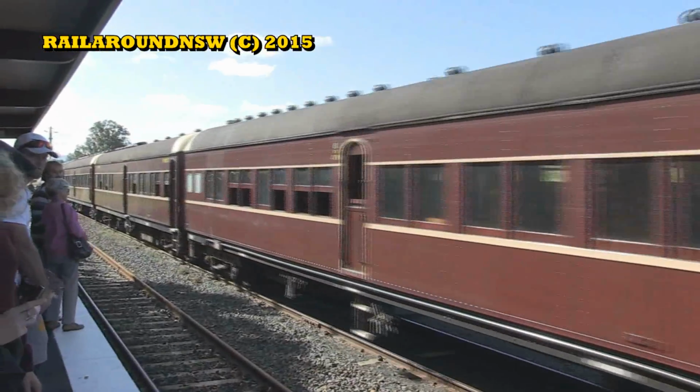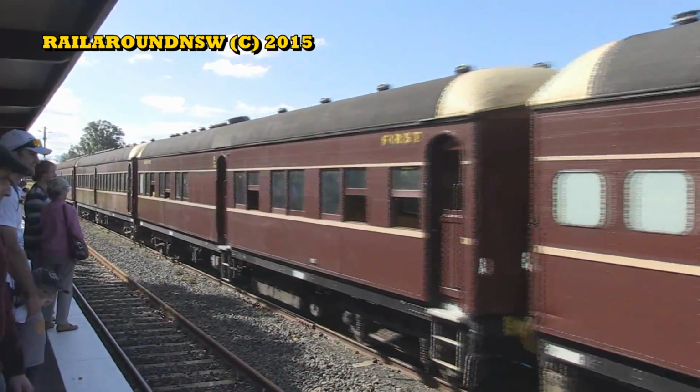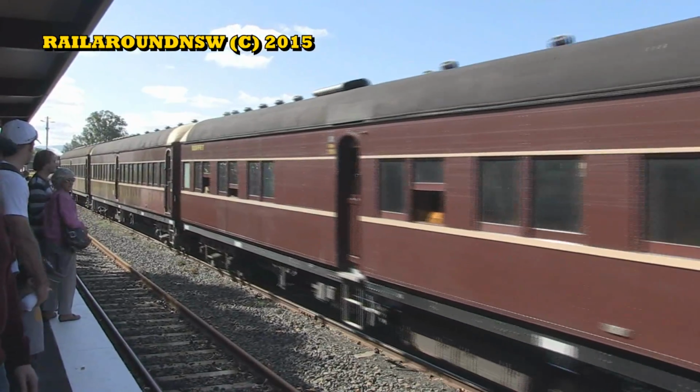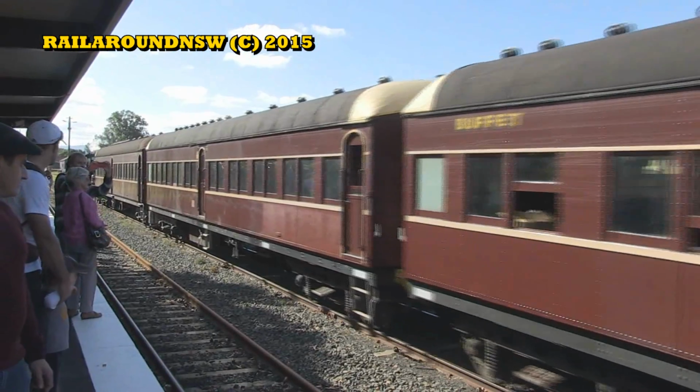Right now, the 32 class locomotive shunts its carriages on a refuge line to make way for a commuter train coming into the station. The 32 class locomotive will then be filled with water ready for the return journey.